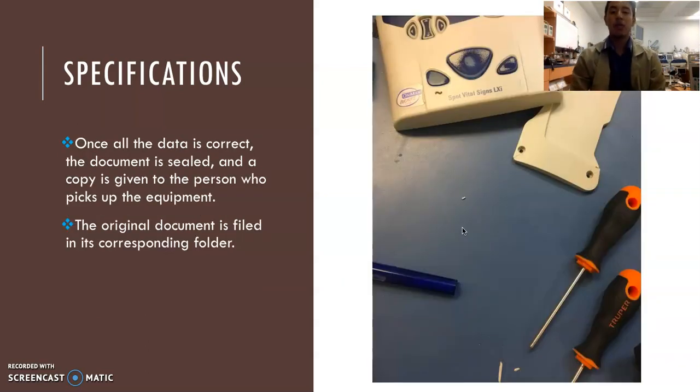And finally, once all the data is correct, the document is sealed and the copy is given to the person who picks up the equipment. The original document is filed in the corresponding folder as I already showed you.